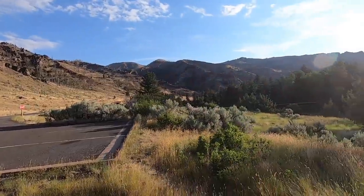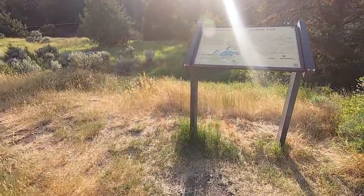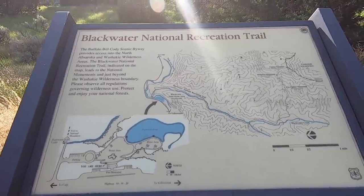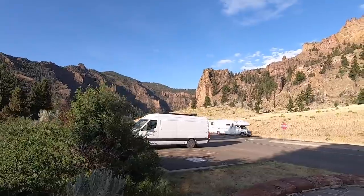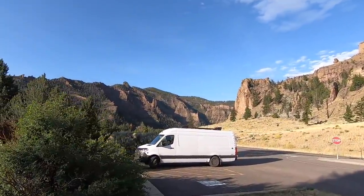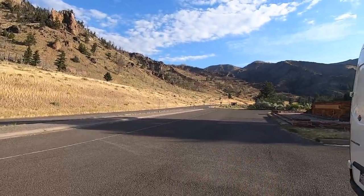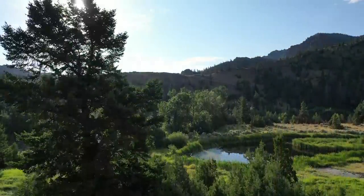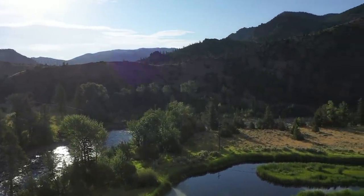All right, well, this is probably the last chance we'll get to do an aerial, so we'll do it here. Blackwater National Recreation Trail. Cool. All right, last look from the air. Here we go. Wow, that's beautiful.